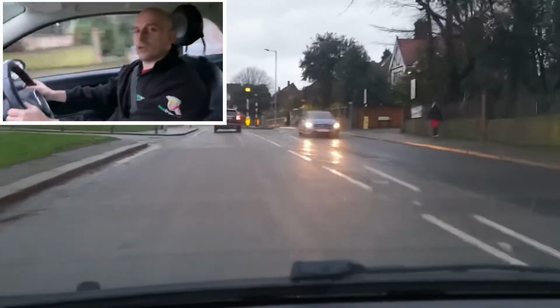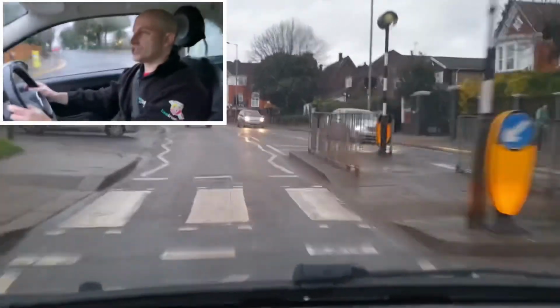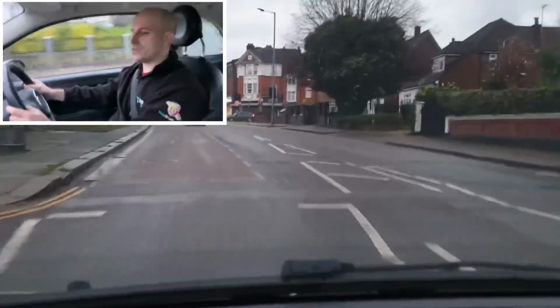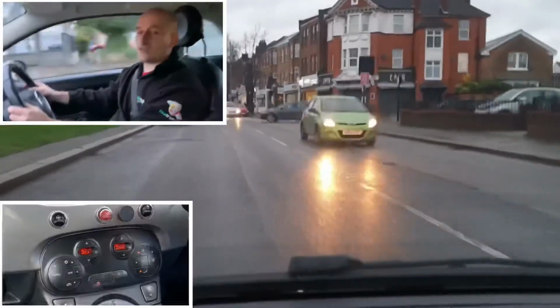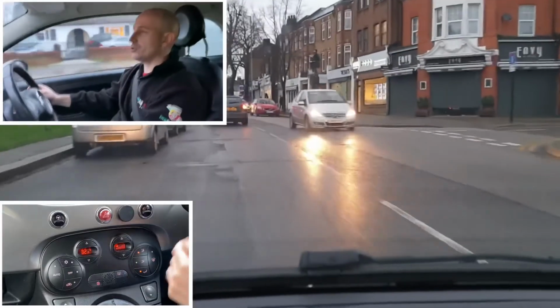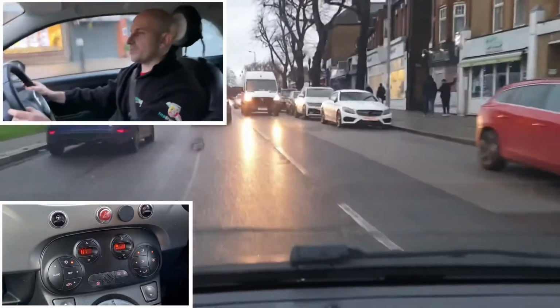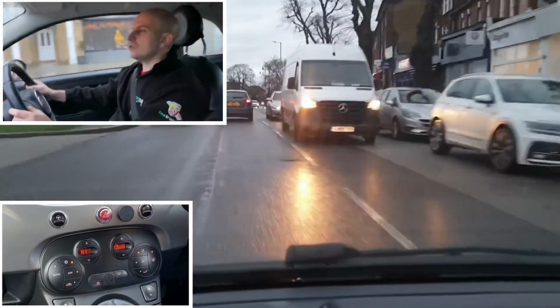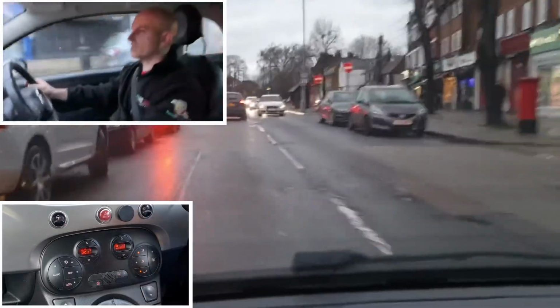So the examiner could ask you to demist the front windscreen. Now there's two different systems on the Fiat 500. On this car we've got climate control, so it's nice and easy. All you have to do is push the button on the far right, and then that will do the front windscreen. You can then either press it again to turn it off, or press the off button on the left hand side.